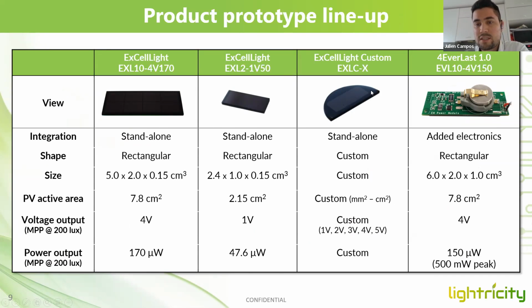And here it's just an example, but we can do any type of shape, as I mentioned, and any type of size from the millimeter square to centimeter square. So for very specific applications and customer requirements, we can do, for example, a circular shape, and we can do any type of voltage. Customers just contact us, and then we have a discussion about what they want.